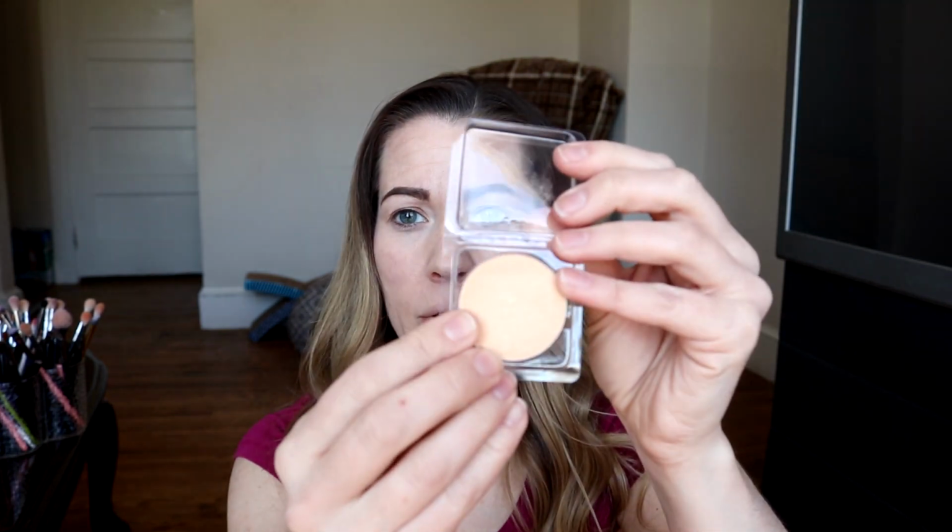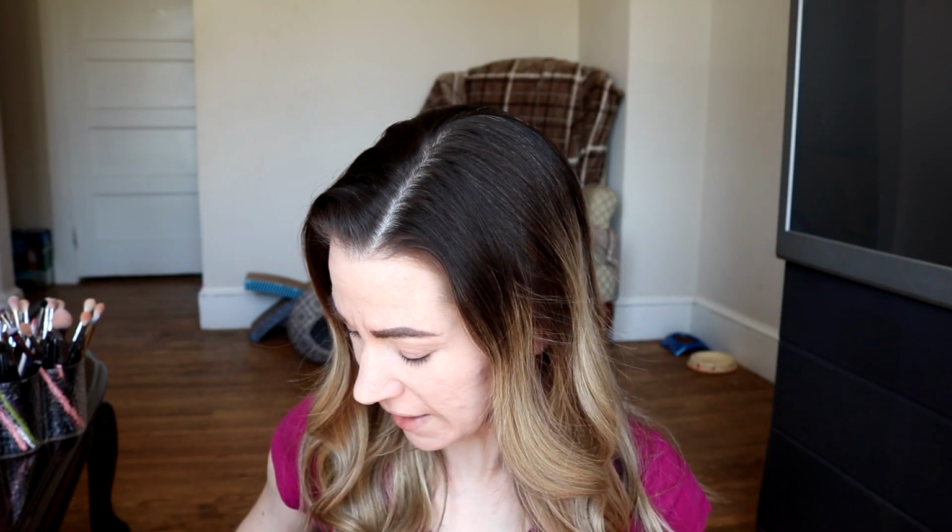Last but not least in my Ipsy bag is a skin perfecting powder. This is from the brand Pure Cosmetics. Looks like a highlighter. Pretty sure it is. If I can get it out of the packaging. Oh yeah. So that's what that is. That's just a little highlighter. That is everything for my Ipsy bag.